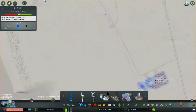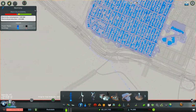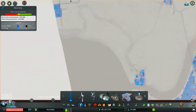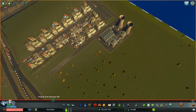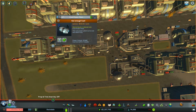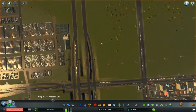Okay. So, is there any place else in town that's... Because that's blue, so that means it's connected into the city. And these guys are all connected in. Okay, well let's turn on... I'm going to fix this power system up. It needs work, but... Oh, what's your problem? Not enough fuel. Oh, what's going on out here?